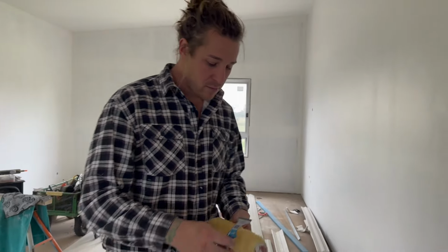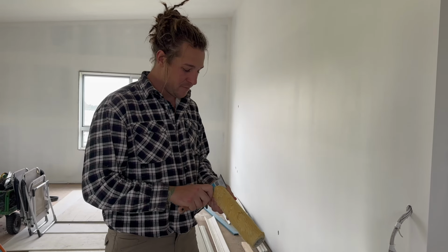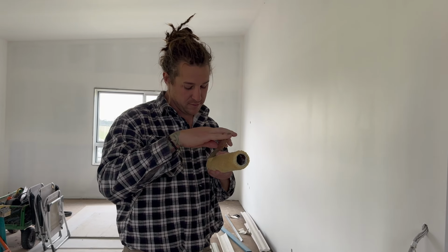But he's just bought a new little tool to clean it. What is it? I don't know, a paint roller cleaner combo tool. There you go. Wow, and is it good? Yeah, it's awesome. Couldn't find my old one. Nice. So we're going to do the ceiling in here, and then the walls, and then flooring.